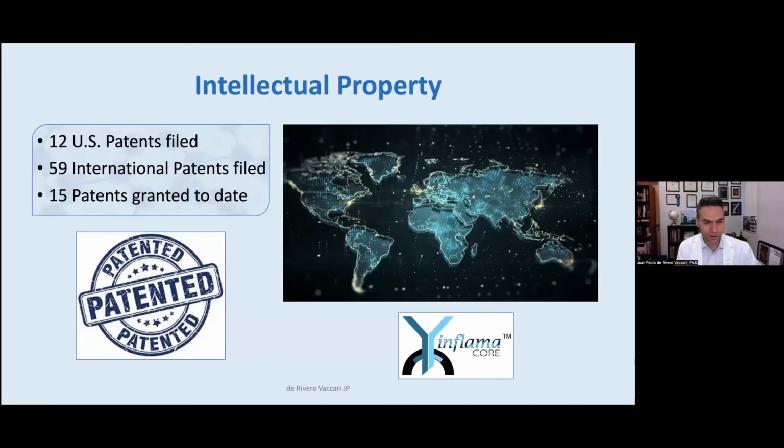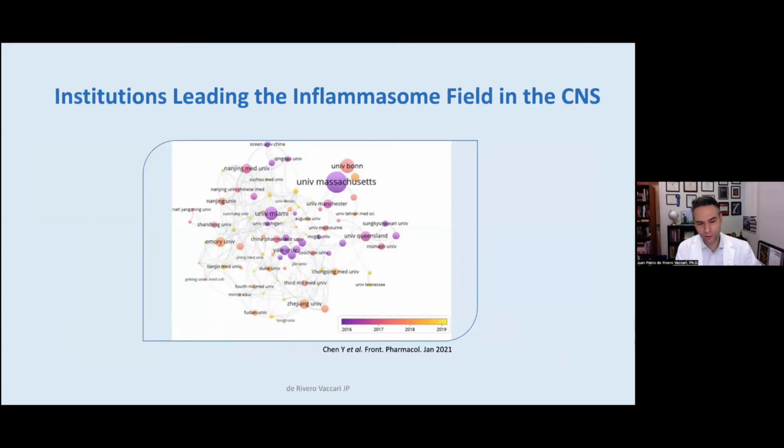To this day, we have 12 US patents filed, 59 are international, and 15 of those national and international patents have been granted. So we had a good patent protection program. In addition to that, at that point, we had already established ourselves as one of the leading institutions in the inflammasome field in the world. So we had a good product, and we had a good reputation. And something important in biotech is that investors not just invest in a particular product, they invest in a team. So that was very important.